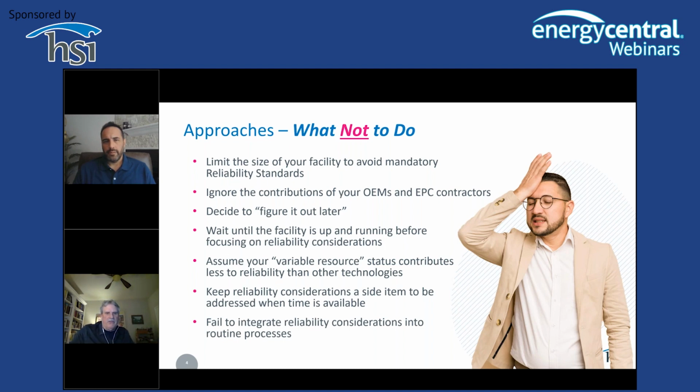And fail to integrate considerations into routine processes. It should be a routine. It shouldn't be a standalone side item. And it doesn't have to be, and it's not that difficult if you take the time to build what you need to do into your operations.